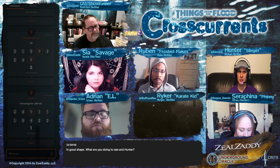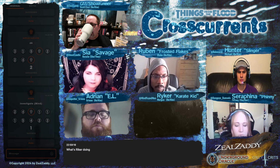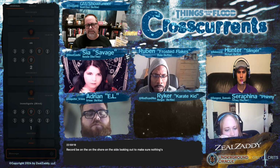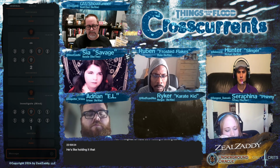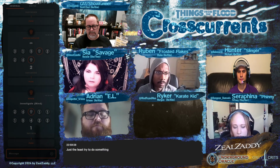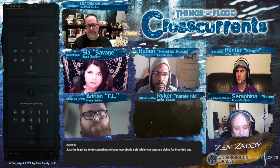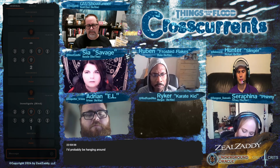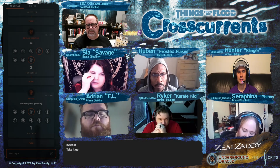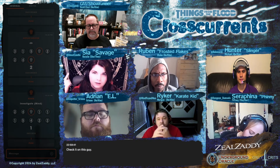What's Riker doing? Riker would be on the shore on the side, looking out to make sure nothing's coming out of the water. He's holding that bar that he's been holding this whole time, waiting for something to come out, trying to keep everybody safe while you guys are doing first aid on this guy. I'd probably be hanging around with Finney. And I think Sia's also keeping a lookout, not so much for creatures, but also seeing if any of the other crafts are coming.